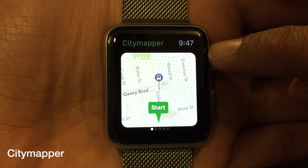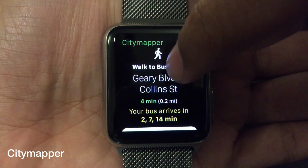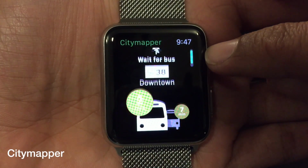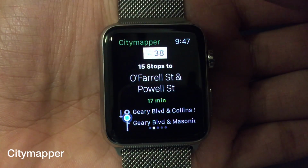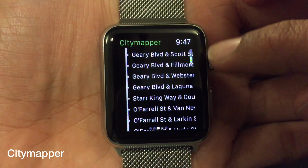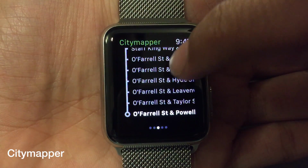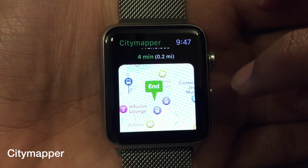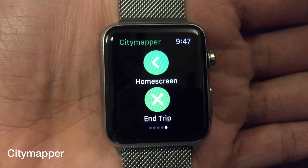Once you actually get to the bus stop, you can just swipe to the right on your Apple Watch, and now it will show you the times that the buses will be arriving at the stop that you are standing at. It's really quick and convenient to just get a quick glance. After that, once you're on the bus, you can see how many stops you have to go through, and it'll show you a little blue dot to show you where you are, and it'll even tap you on the wrist when you've reached where you're supposed to get off. Finally, it'll give you walking directions to your destination from the bus stop. Once you're done, you can just end the trip.